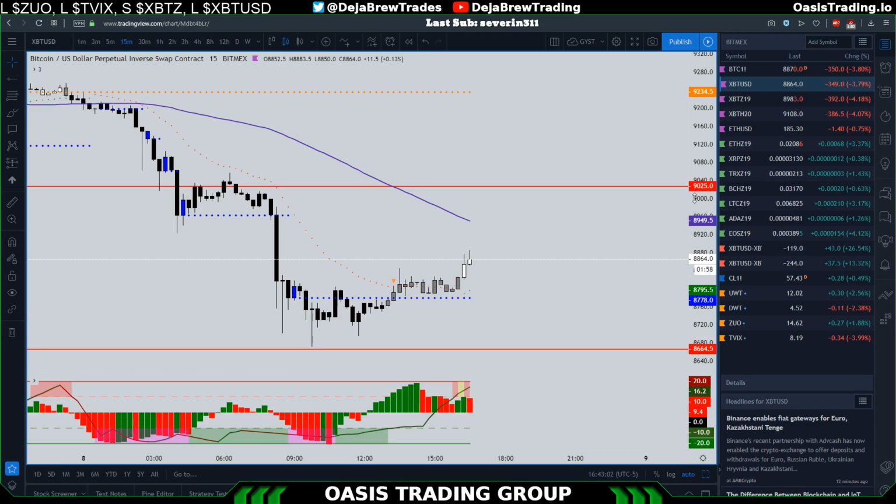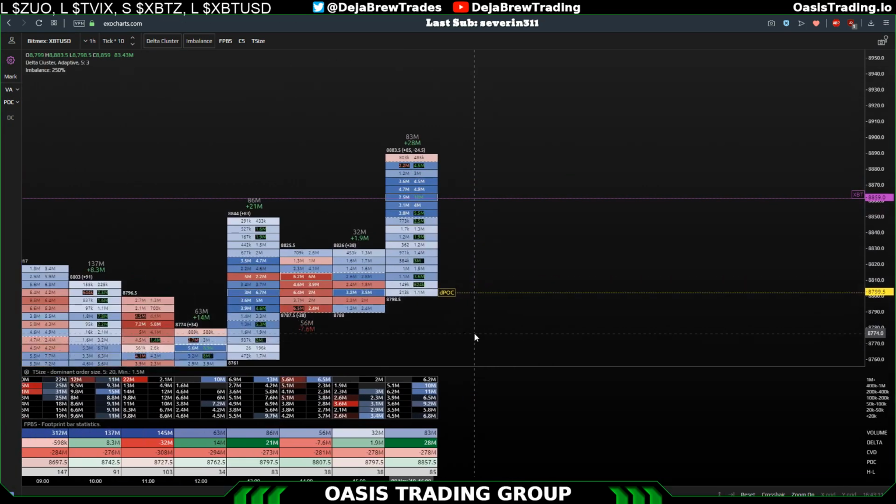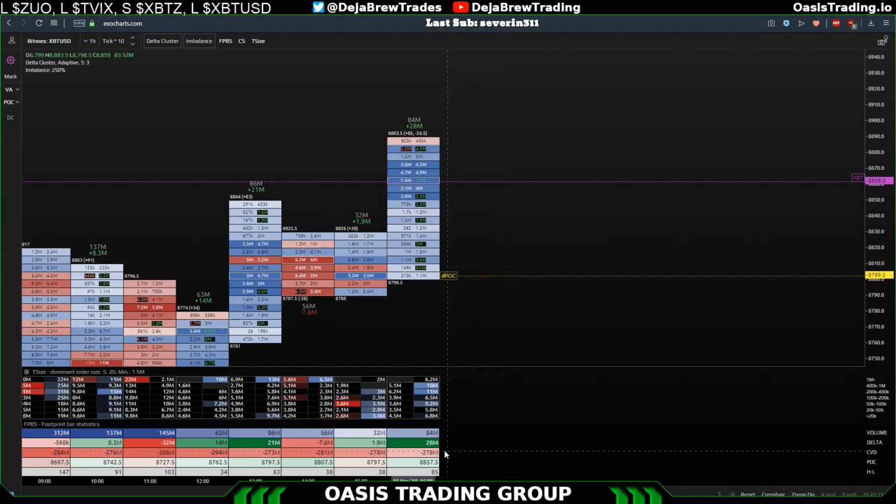Starting to see that sell pressure from that bear div. You can see the momentum. You're losing steam. You do see some sellers up here on Exo Charts as well. Look at the CVD right now. CVD is negative almost 300 million.